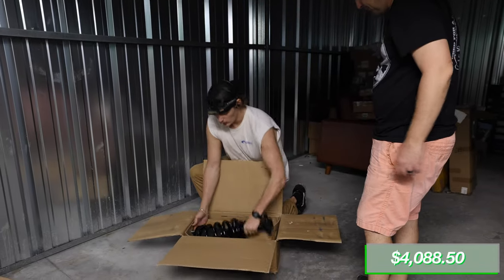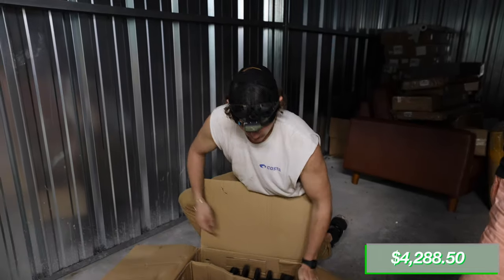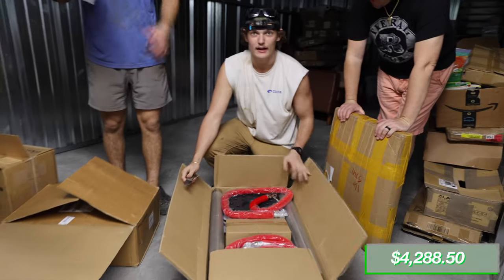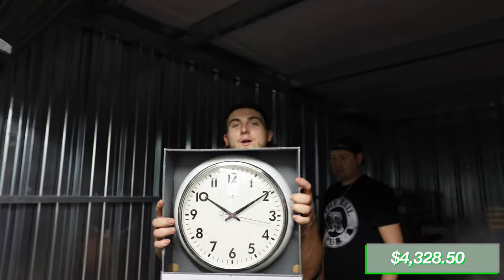Coilovers, bro. We gotta find out what kind of car these go to. 200 bucks. Coilovers run money, especially if these are decent and they feel like good ones. Oh! Dude, these are like those velvet ropes that they use for red carpets. That's awesome. We gotta find the right buyer, but that's probably like 40 bucks right there.